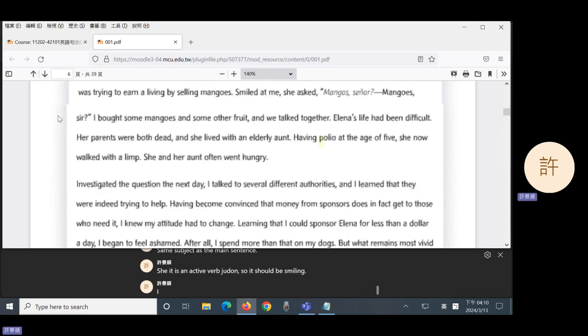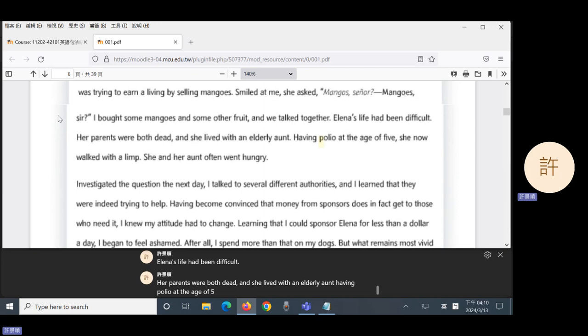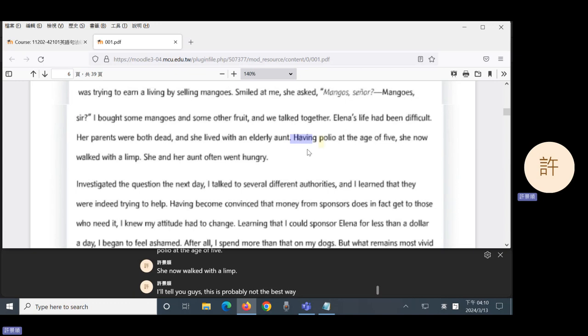I bought some mangoes and some other fruit and we talked together. Elena's life had been difficult. Her parents were both dead and she lived with an elderly aunt. Having polio at the age of 5, she now walked with a limp. I'll tell you guys, this is probably not the best word to use. This should probably be contracting or developing or catching.